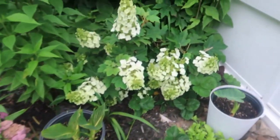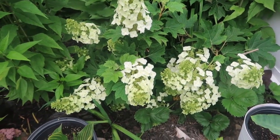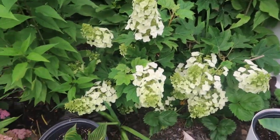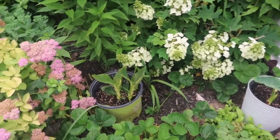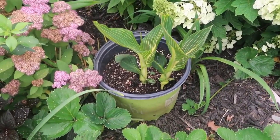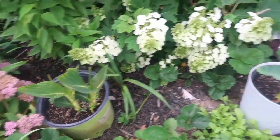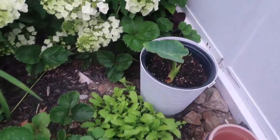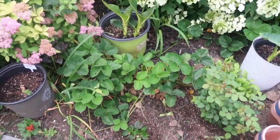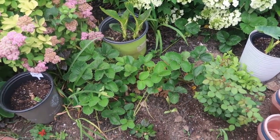And we have here my oak leaf hydrangea. Look at it. Beautiful, beautiful. And the canna that I bought last year, and now it's returning. I saved it. The elephant ear. These are strawberry plants that I just want to spread. I want this whole area to be filled with the strawberry plants.